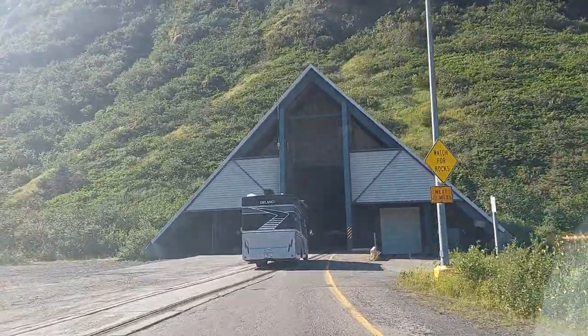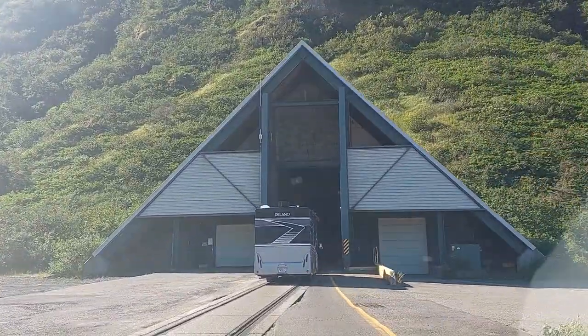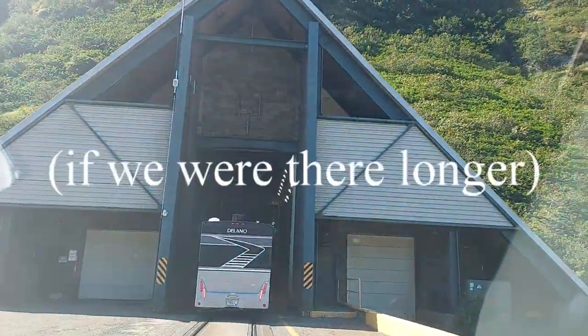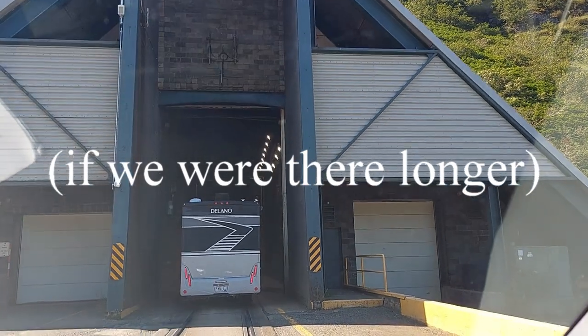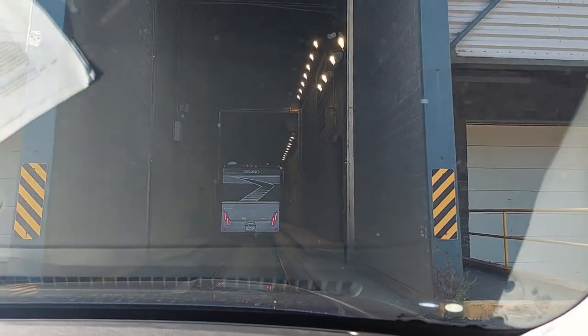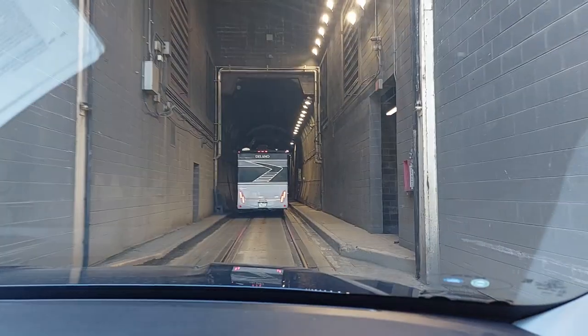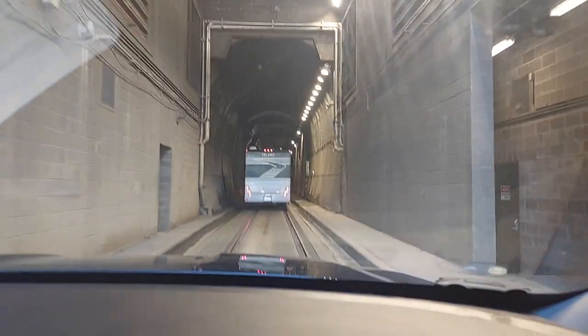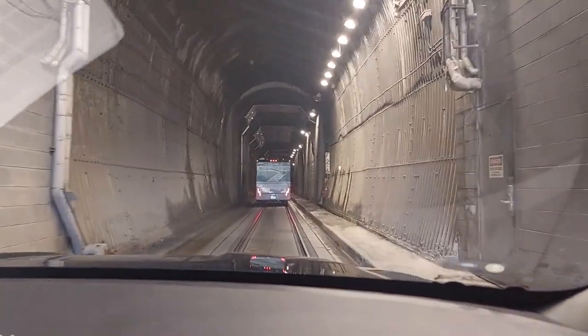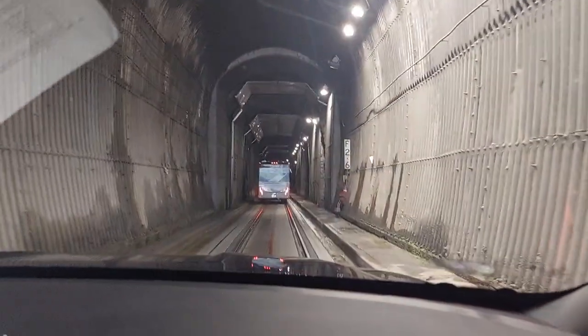After spending like 15 minutes in Whittier, we're heading back. There wasn't a lot to see. If we were there, we probably would have gotten ice cream or explored some shops, but we wanted to just catch the tunnel. But there is some hikes and, as we said, some shops and restaurants, but it was a long day, so we just wanted to get to Seward. Alex is timing it, so we'll let you know how long this tunnel is.